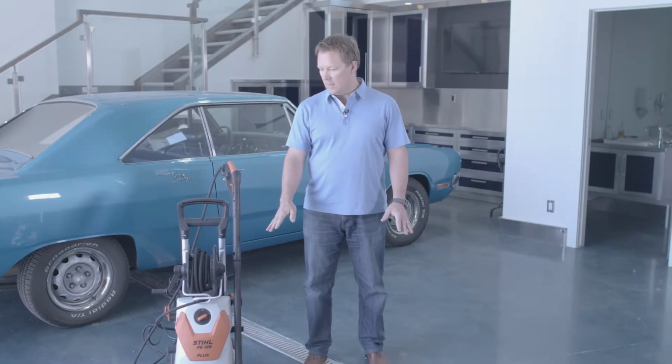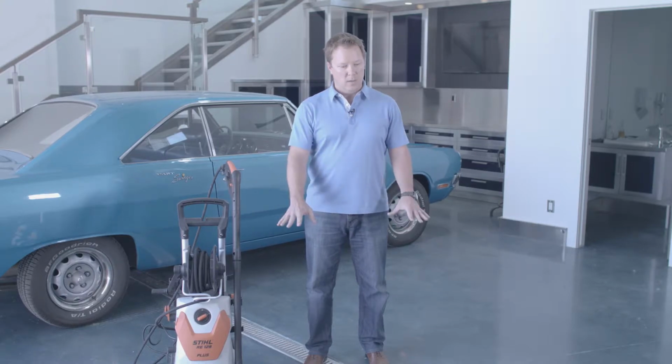Another thing that I'd like to note is a good tip is to actually get your garage coated with an epoxy or paint. That keeps a lot of the concrete dust down and makes it easier to clean over time.